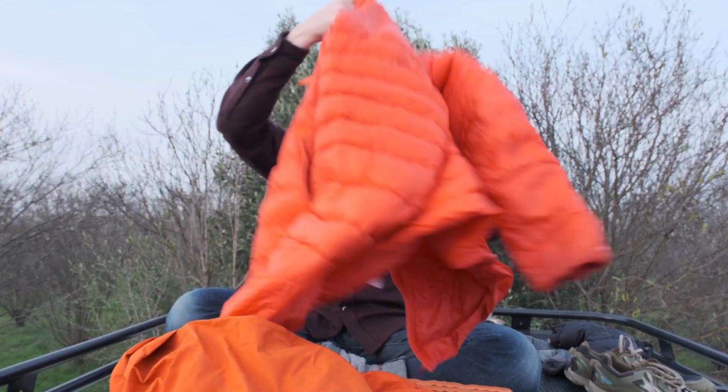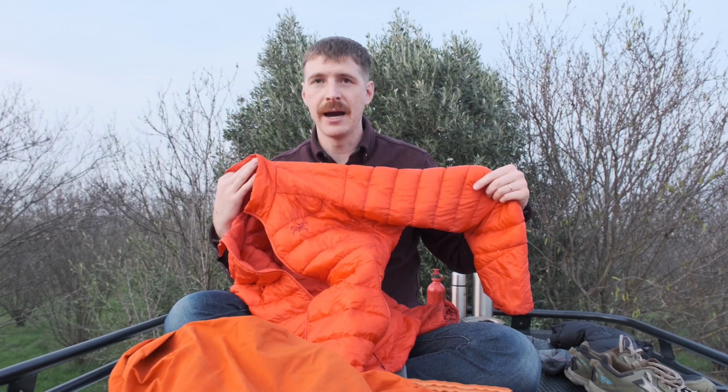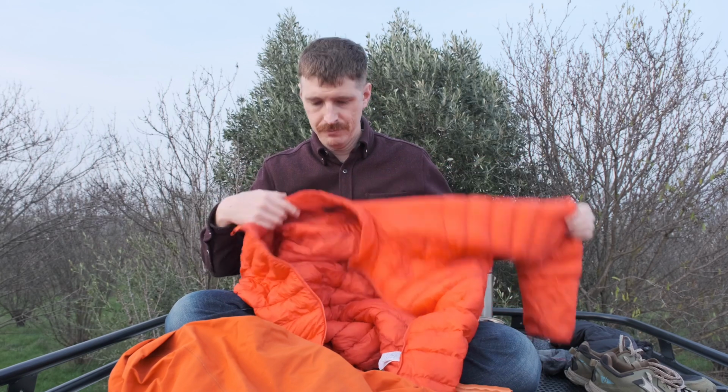That jacket is absolutely bomber, and if I have any bad weather, it's just great to put it on. Depending on the conditions, I have this Arc'teryx down jacket, no hood. Maybe I'll put that on now because it's getting cold.